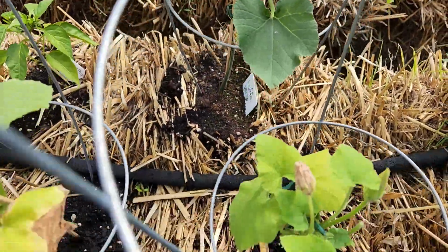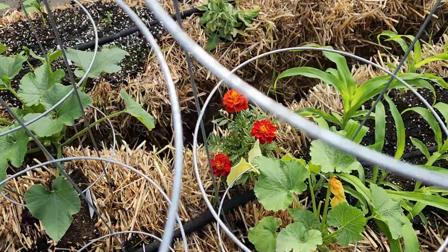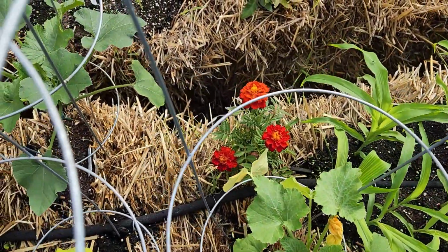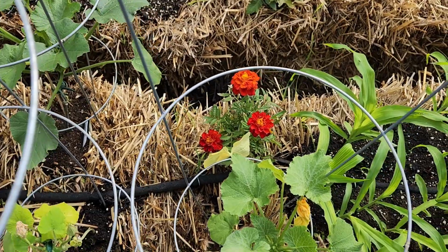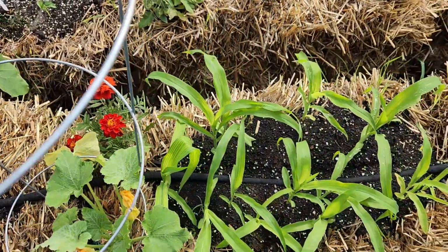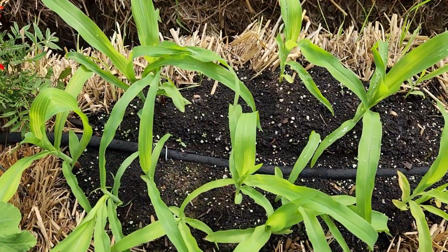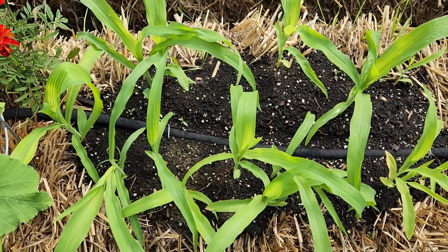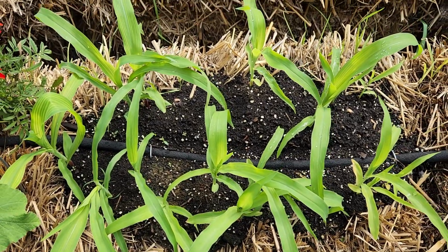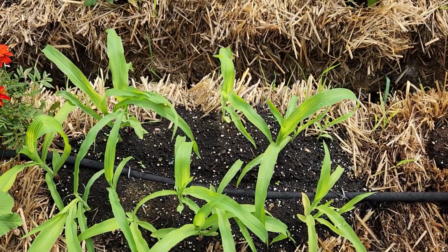I ended up getting some cages for them, tomato cages. Some of them seem to need it. Some of them seem to be fine with the stick, and that's okay. Here's a closer look at the popcorn. I'm so excited to see what comes up. The seeds were purple, so I'm hoping this is a purple popcorn.